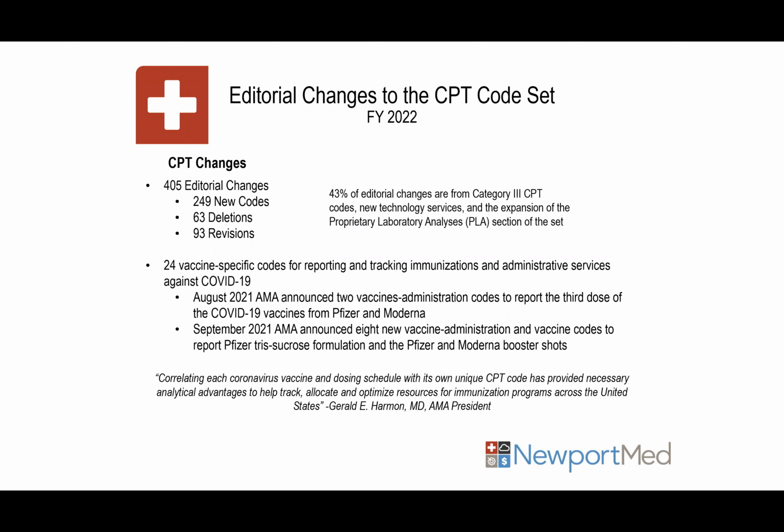So go ahead, Josh. We have 405 editorial changes. The number might look big, but really when we narrow it down by specialty, we don't see significant changes that negatively impact primary care services. We do see some positive changes in codes, and we will run through those right now.